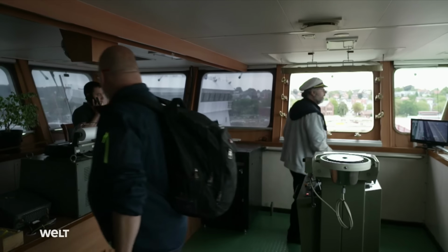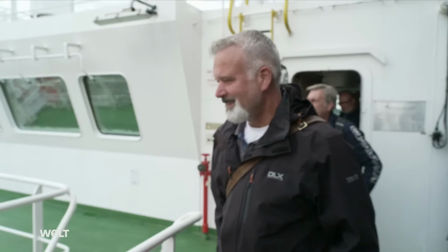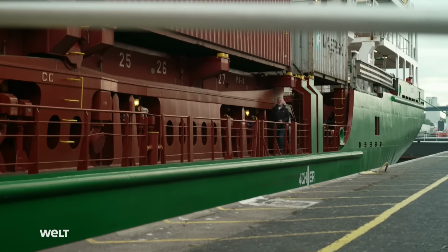Bye-bye. It's the end of a long day for the canal helmsman and pilot. Finished. Right, I'm going to head home on my bike. I live right behind the bridge there. It's just a 5-minute ride. In less than 24 hours, they'll be back on duty, ensuring the safety of the shipping in the Kiel Canal.